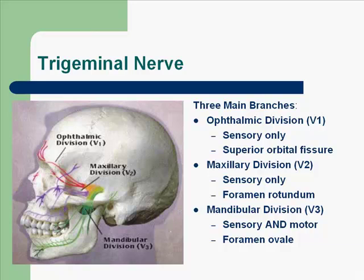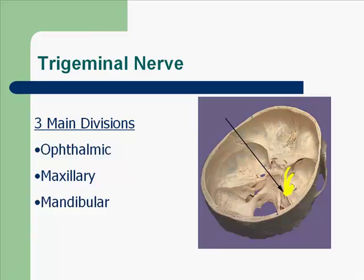And its exit point is the superior orbital fissure, which is part of the sphenoid bone. The maxillary division, which is V2, is also sensory only, and its exit point is the foramen rotundum. Remember, it is round, rotund. When you're at your max, you're rotund. The mandibular division is V3, and this is both sensory and motor, and its exit point is the foramen ovale, which is also part of the sphenoid bone. I believe you saw this slide last week. These are the exit points for the trigeminal nerve, the ophthalmic, maxillary, and mandibular.